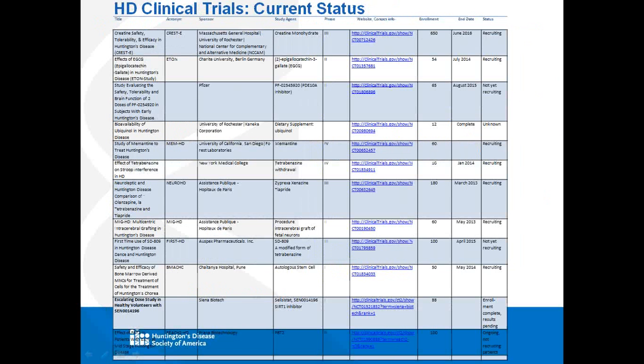And also, I know some of these slides are hard to see on the computer, but all of this information I have put up on the research ambassadors webpage or extranet page, where it has the current status of both observational and interventional clinical trials for HD. Periodically I'll continue to update this as a resource for you to take to an educational event, so when someone asks what's going on with Enroll-HD, you'll have this information, even a website or hyperlink to click on.